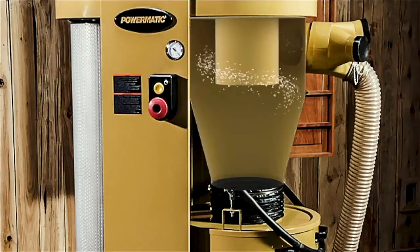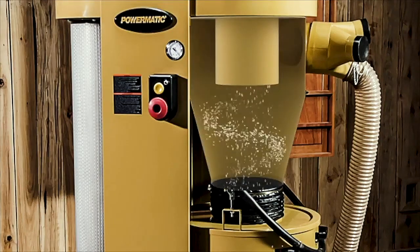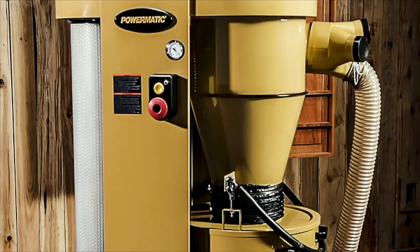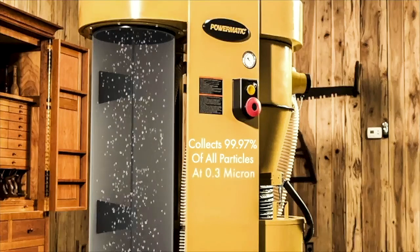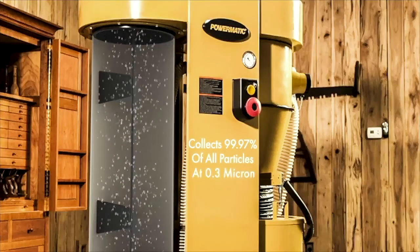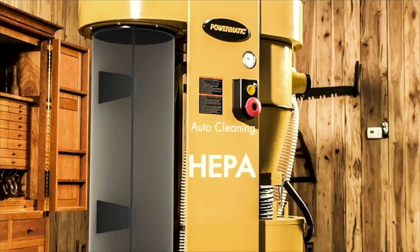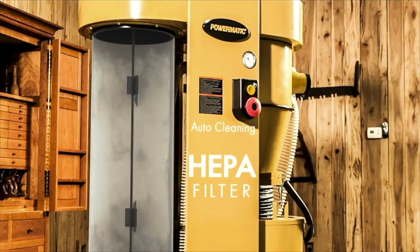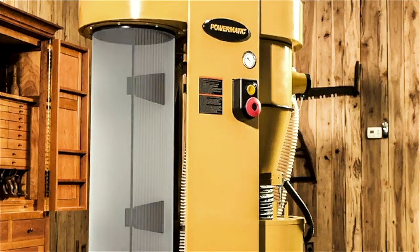The Cyclone design pulls heavy debris down to the collection drum without interrupting airflow, so that smaller particles flow up to the top to be filtered by the HEPA filter, trapping 99.97% of all particles at 0.3 micron. The proprietary auto-cleaning HEPA filter technology automatically cleans the filter when the PM2200 Cyclone is turned off.